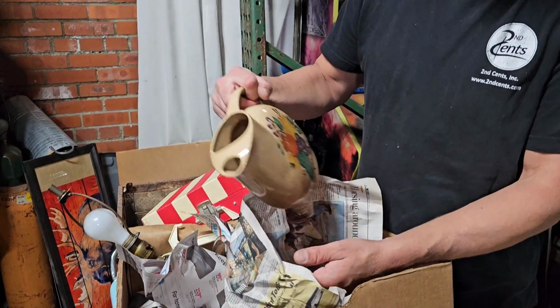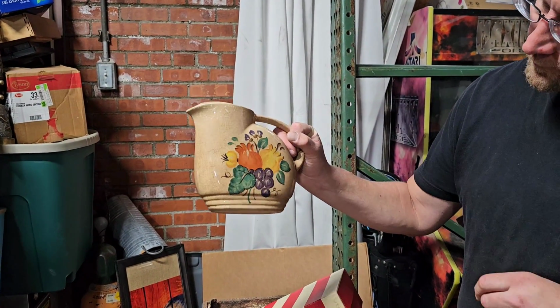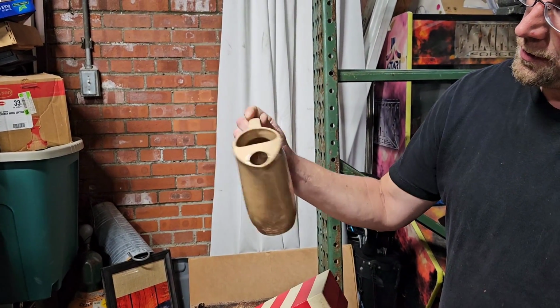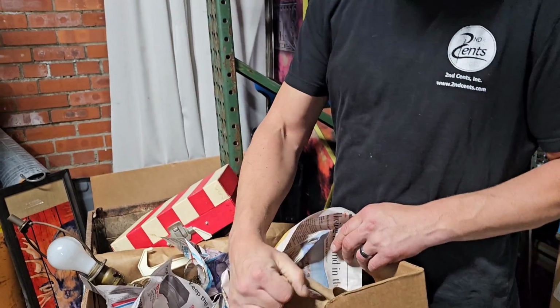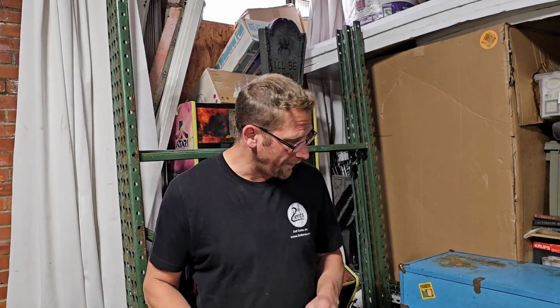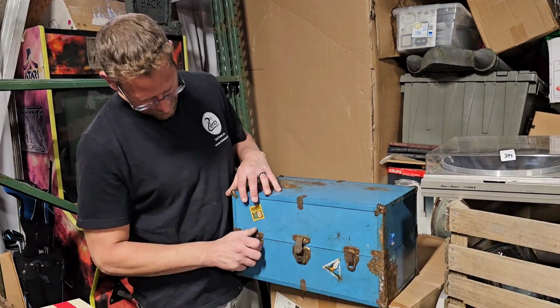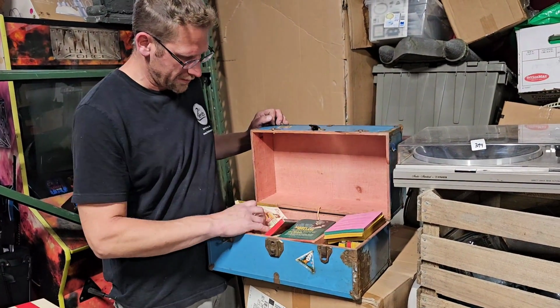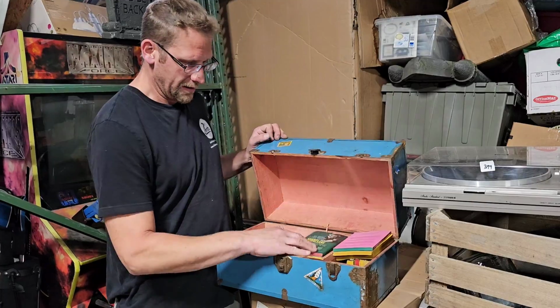What is this? Knowles utility wear. Huh. I haven't seen many like that before. I've seen a lot like this. Haeger usually makes some that look like that. So just a whole eclectic collection of things. Books. Old paperbacks. Somebody out there likes it. What a crazy eclectic collection.